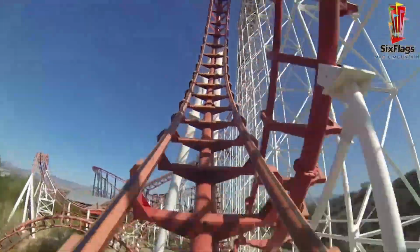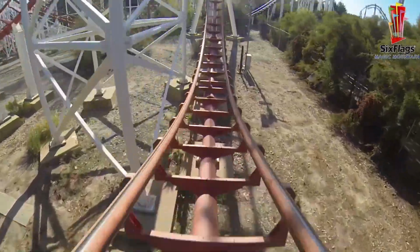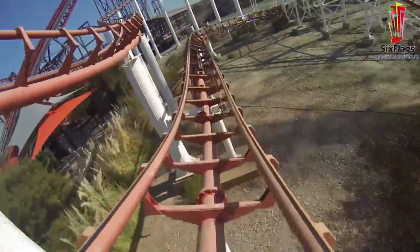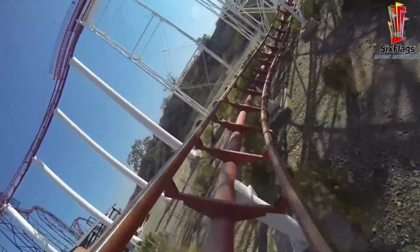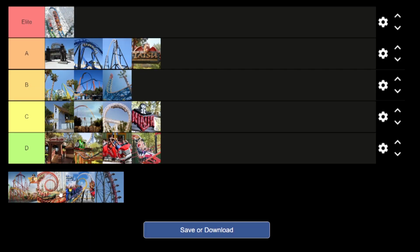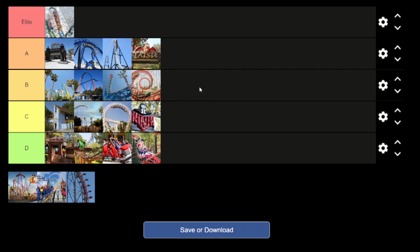I will gladly decline. However, I can acknowledge that a lot of people can look past the roughness and see how much of a good ride Viper is. This coaster does pull some good forces, especially on those vertical loops, and can make me gray out at times. Because it's a little rough and not one of my favorite coasters, Viper earns the B tier.